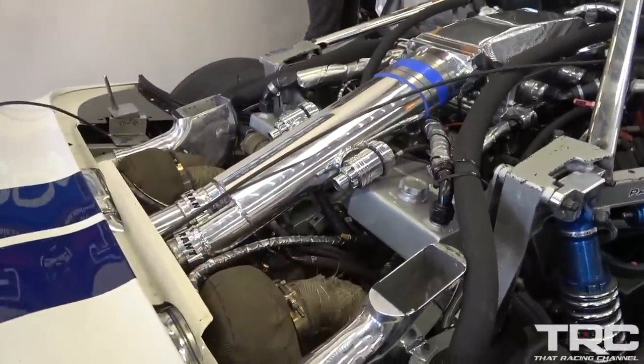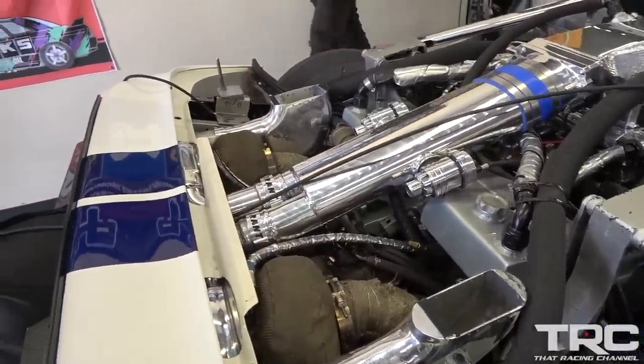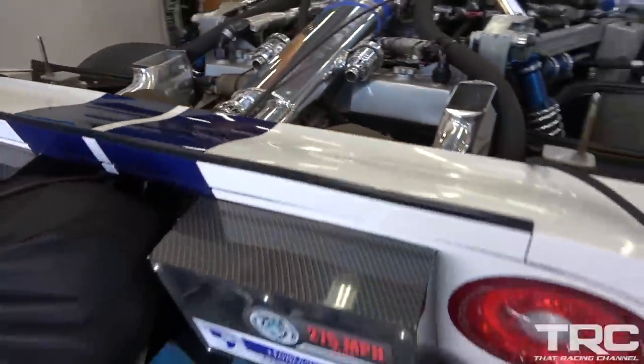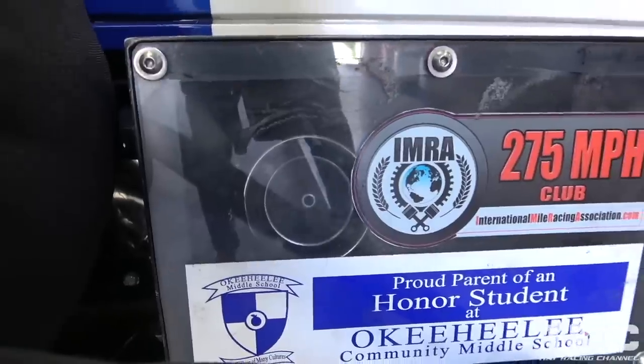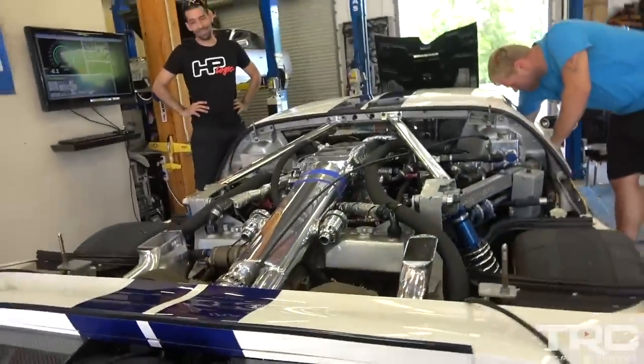I think the turbos are still spinning, actually. Yeah, if you look in the back window. They usually spin for like... Oh, yeah, especially at 5 seconds. The wheels weigh like 2 pounds. That's dual ball bearing. Yeah.